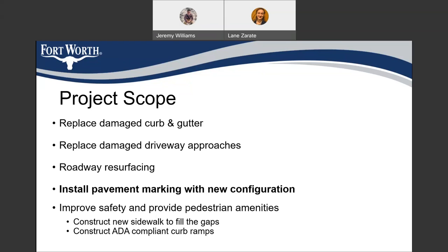That configuration is in response to requests from the community to address some of the safety issues in this corridor. We also, with our project, are providing safety improvements for pedestrians. We will construct new sidewalks to fill gaps, and we will repair some of the existing sidewalks where they are damaged. We'll also construct new ADA compliant curb ramps along the project.